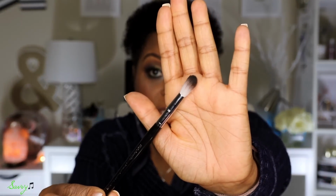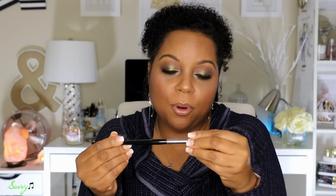So if I have a line that I'm trying to get rid of, if I whip one of these out, then I'm able to buff out that line really quickly. So these are good for that. Sephora Pro Featherweight Crease. This is an honorable mention. I like using this in the crease. It's a little bit more tapered, and so I'm able to really define that crease area. And I'm even able to get in the inner corner.